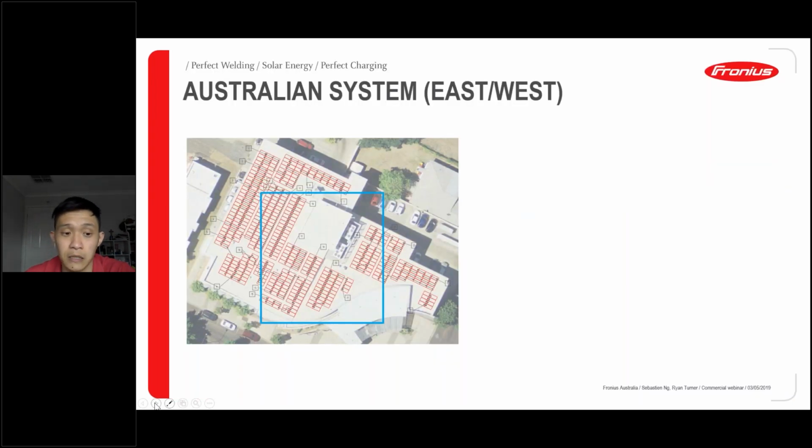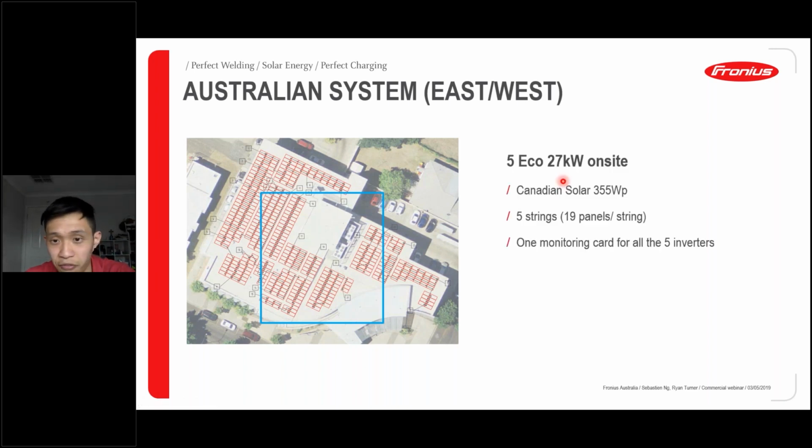So people think that, okay, I have 2 different orientations, 3 different orientations, I need to have multiple trackers. The thing is, if you can do the same length of string, you don't really need multiple trackers. And here's the perfect example. We have 5 Fronius Symo, which is a 1 tracker inverter. We use Canadian Solar on this side. Each inverter has 5 strings and 1 monitoring card to monitor the whole 5 inverters, right?